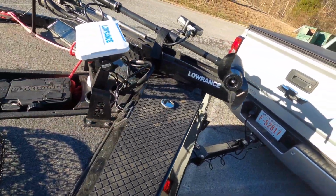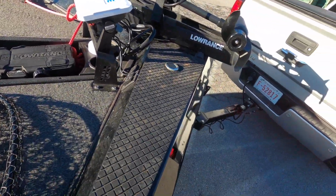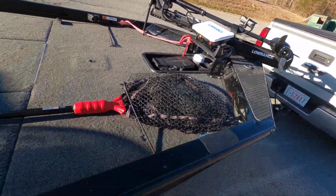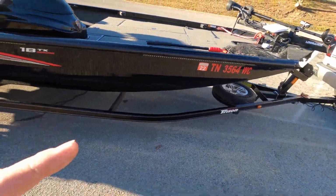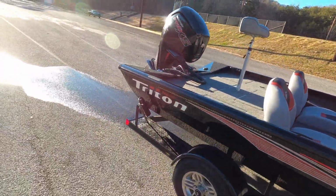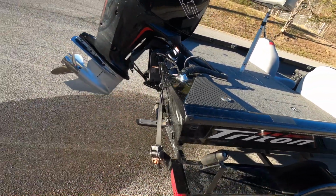So changed out the trolling motor, went with a Lowrance Ghost trolling motor. Phenomenal trolling motor. Really extremely happy with this entire setup on the Triton 18TX. Now the next thing I want to do is put a hydraulic jack plate on the back of it, and that's really about the only thing I want to do to it. So let's step in, let's go through the boat, show you how I have everything rigged up.